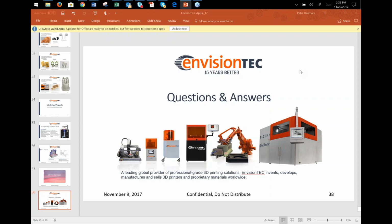Question going back to the software. Can you use Magics, or do you have to use EnvisionTech's software? So you can use Magics to support and get the file ready, and then it has to be run through our slicing software for Perfactory Suite, which is Magics based. Gotcha.